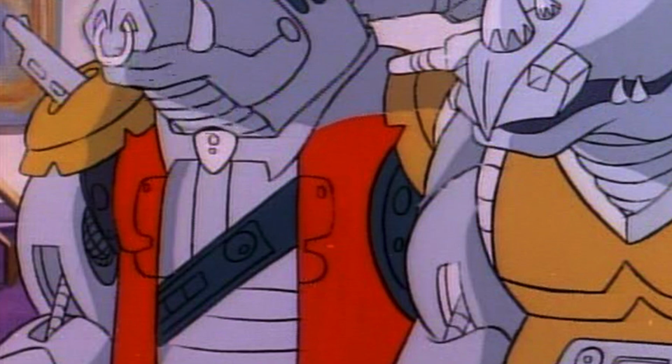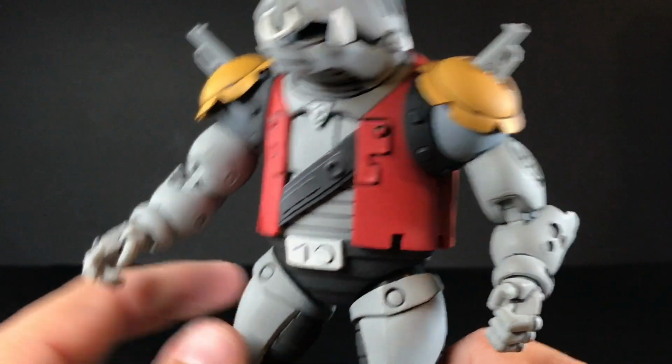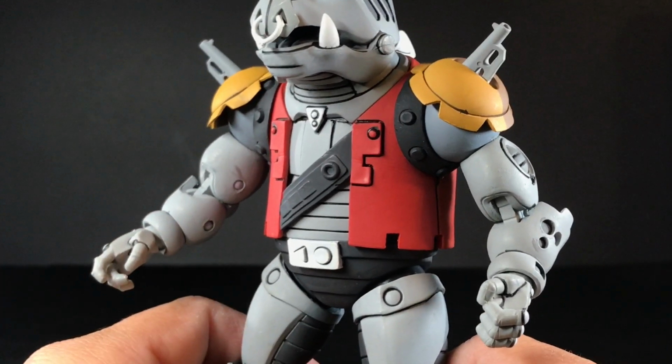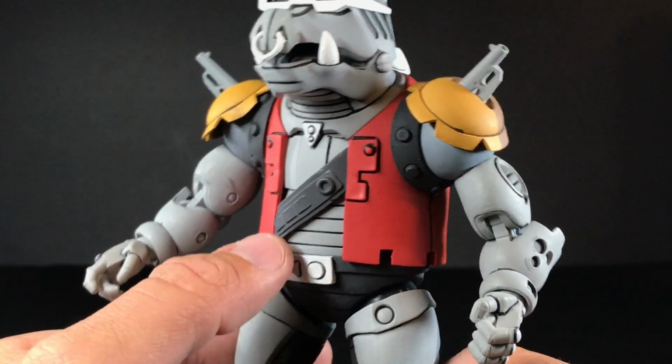One thing you can see on Bebop here that you can't see on the action figure is, if you look at the inside of his bicep, you'll notice there's an oval there that has wires in it. When you come back to the action figure, you can see that they did not put that little indent there with those wires on the inside of his bicep. However, everything else is the same in his upper torso. The bandolier looks good.